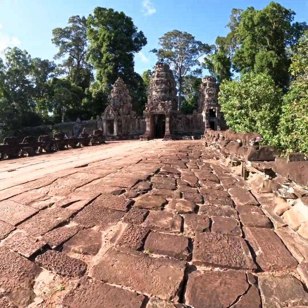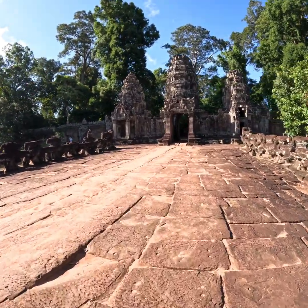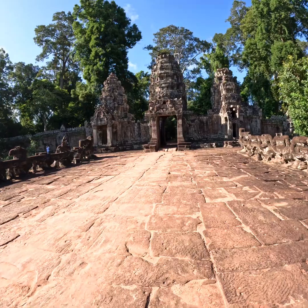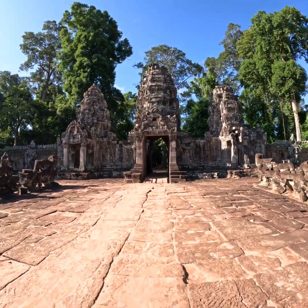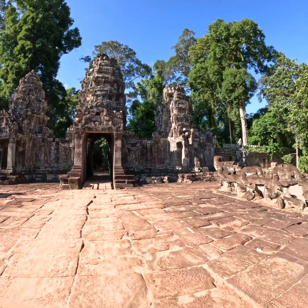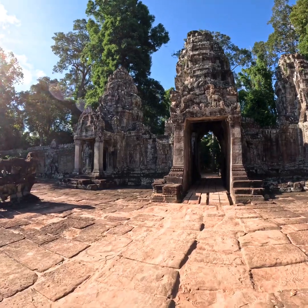And we'll go into the temple through the northern Gopura. It's got 3 towers, and if you look at the top of the towers, you've got lotuses on the tops of the towers, which is a common feature of many of the temples.